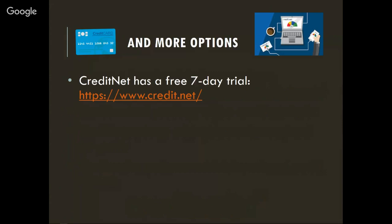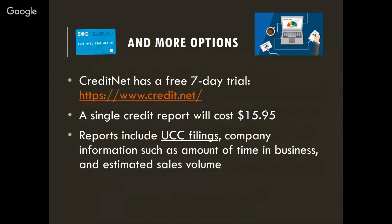CreditNet has a free 7-day trial you can go to check that out with credit monitoring as well. A single report's about $16 with them. The report includes UCC filings, company information, amount of time in business, estimated sales volume.